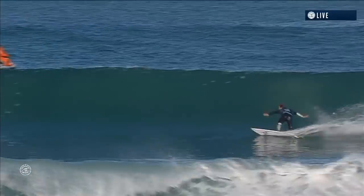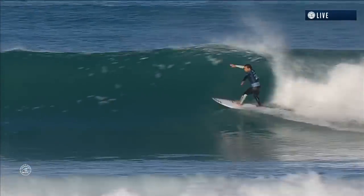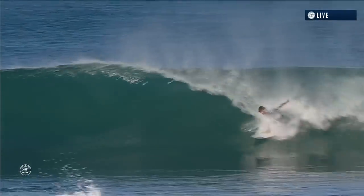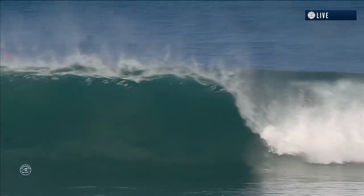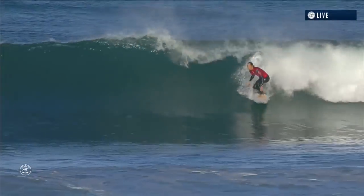Self-proclaimed. Tomas Hermes comes down the line here. Needed a big answer to Jordy's last wave. Coming off the float of the roof. Driving into this section. He's deep. Jordy will take the next wave.